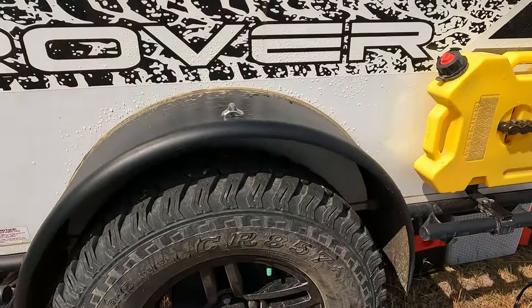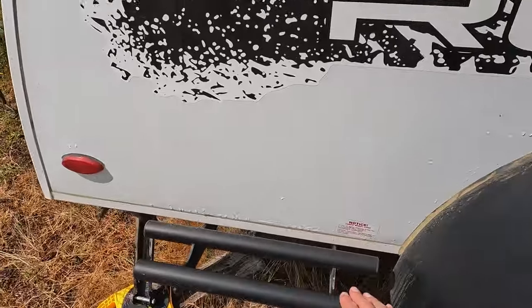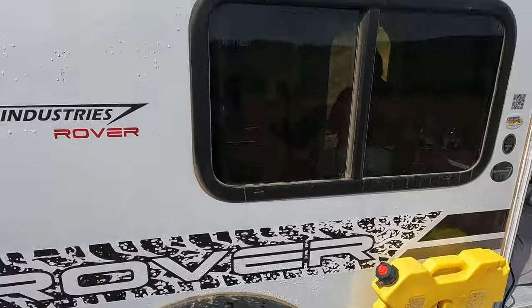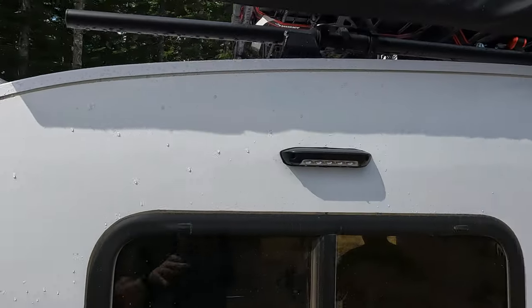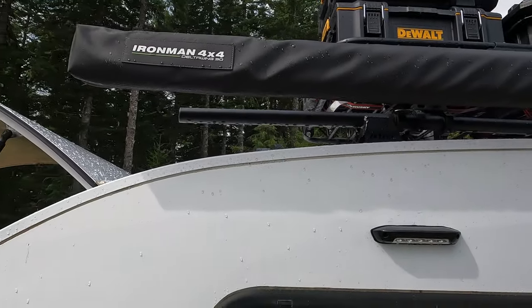The Rover package includes things like beefier all-terrain tires and these robust side steps around the entire camper. They are strong enough to support standing on to reach your roof rack. Moving up to the roof rack, on the campsite, I installed a cargo basket and our new Iron Man awning.